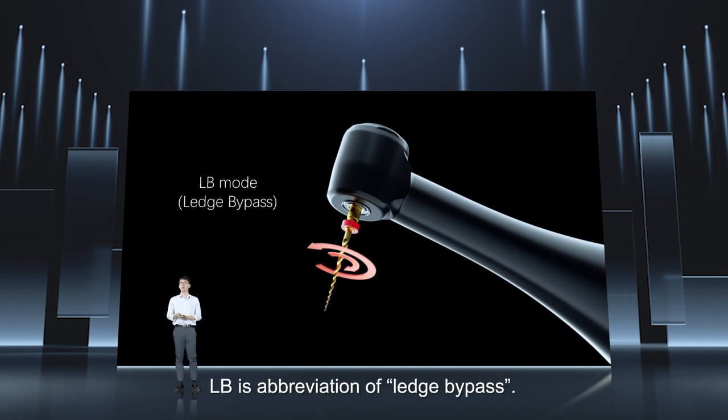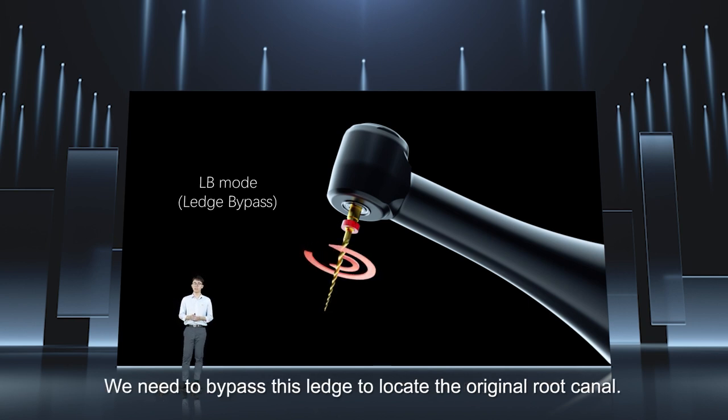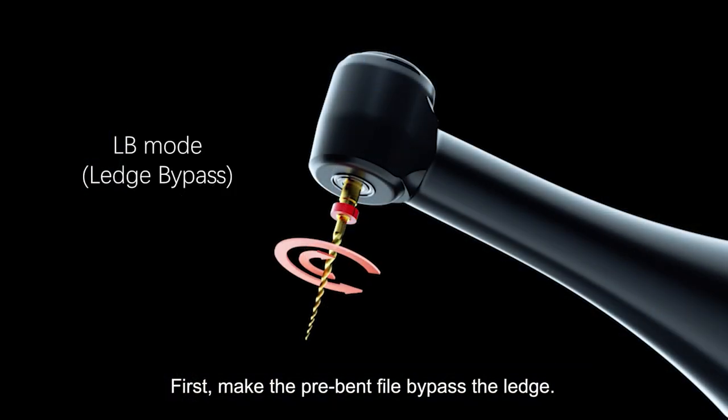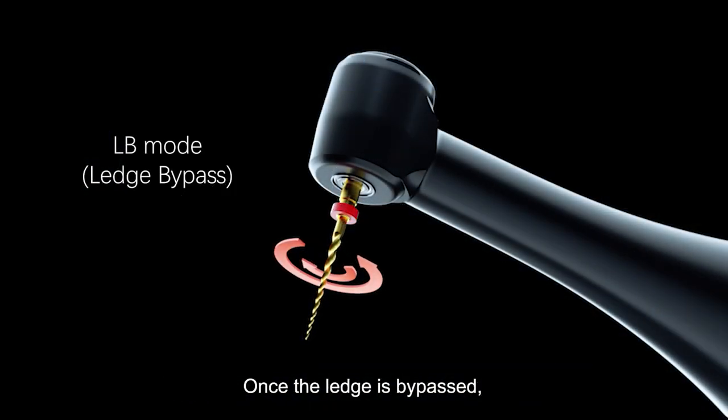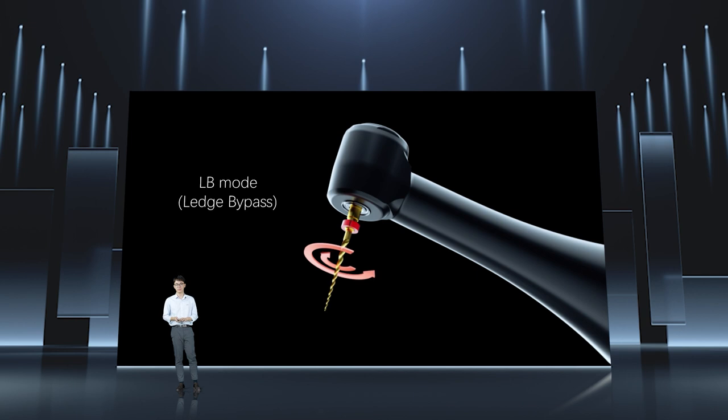And the second one is LB mode. LB is abbreviation of ledge bypass. There are many reasons for ledge formation. We need to bypass this ledge to locate the original root canal. First, make the pre-bend file bypass the ledge. Once the ledge is bypassed, we start the switch again to adjust to continuous motion state.